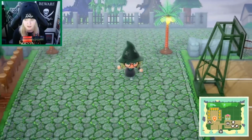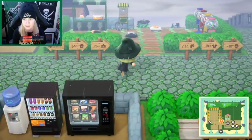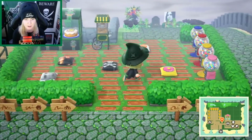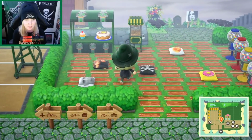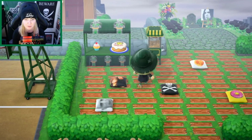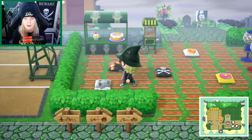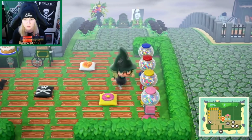So if we come out of here, go past the basketball court. We have got this little area. This was the first area I ever built. I discovered that you could personalize cushions. And I went a bit over the top. Here is my Sophie and Snape cushion, which I have actually got upstairs in my bedroom. So that's really cute. Voldemort pillow, pirate pillow, chicken nugget pillow, donut pillow, all colour of these sweet machines.